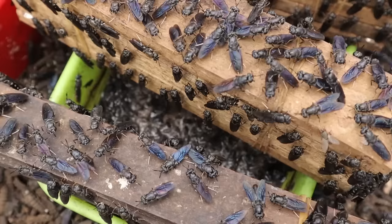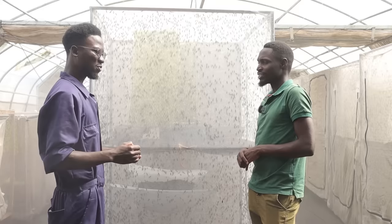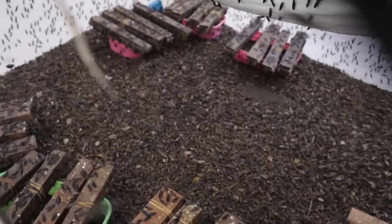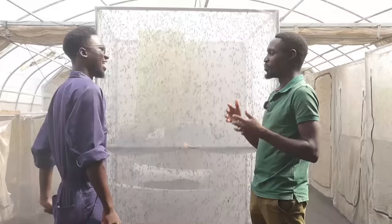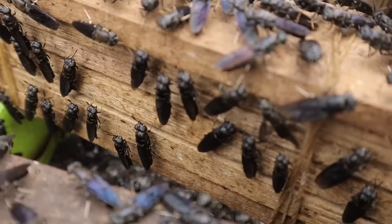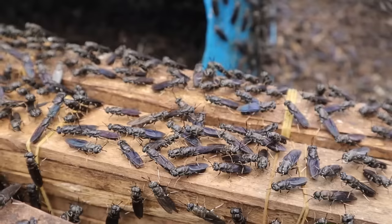Can we have eggs being laid without males in here? Yes, it can happen. However, the reason why it is called a breeding hub is that at one time we expect an offspring from our parent stock. True. So we want them to be fertilized. Exactly. Once the female flies lay unfertilized eggs, we don't expect any hatching and we don't expect a future generation.